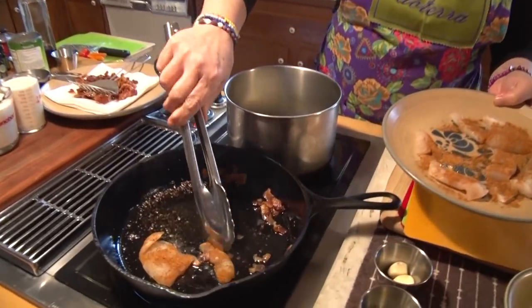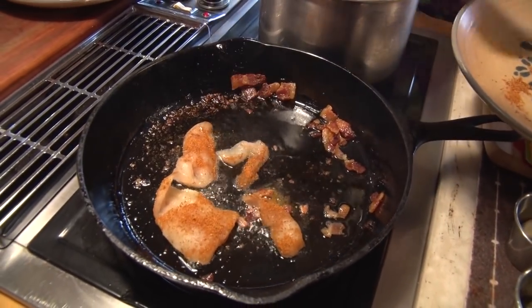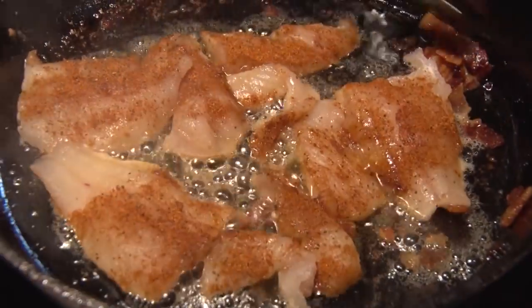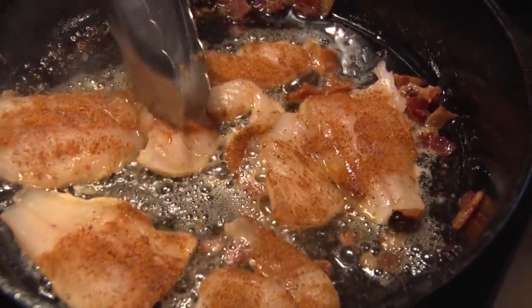Okay, so we're just going to get this fish in here real quick. These are some nice small pieces here. We're not going to cook these very long. We don't want it to dry out. So you can see it's starting to cook already on the edges. Doesn't take very long here.